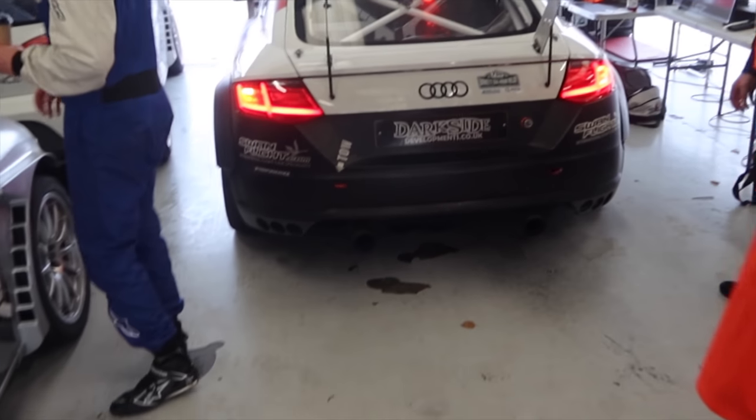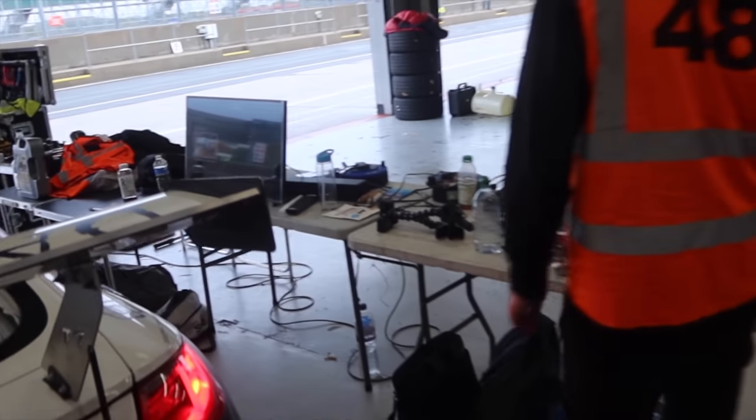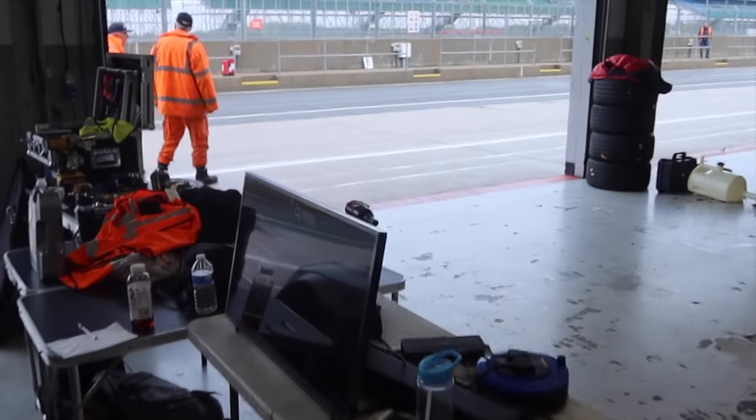Right, we're going out in the second TT now. It's not perfect apparently, but we'll go out, see what we can do, eh? It's a bit different to the other one. Much the same. I'll tell you afterwards though, because I'm a bit behind schedule.